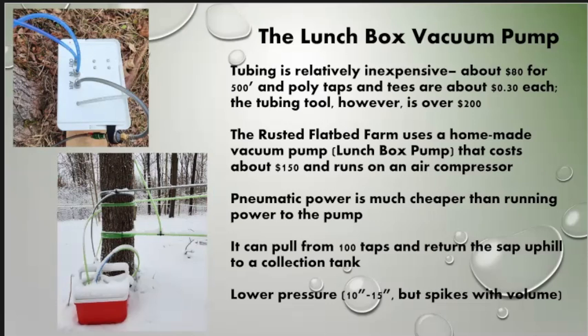So what this is, is a lunchbox. You use a lunchbox just because you're going to fill it with water, and you fill it with water to keep it from freezing. That's the only reason it's in a lunchbox. The pump will freeze up and it won't work. But if you have it in 6 inches of water, it takes a long time for 6 inches of water to completely freeze. So it's basically you're just insulating your pump. Inside there is a diaphragm pump that's used on slushy machines. So it's food grade.